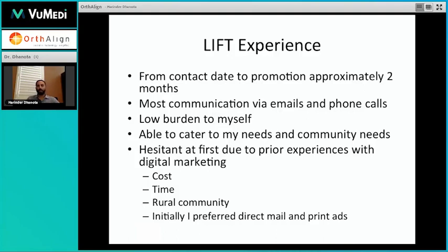It actually worked out very well. I was hesitant at first to proceed. When I talked with the Lyft marketing team, they were really into the whole social media and electronic advertising, which I thought in my community would not have a great effect. Reason being, in the rural community I'm in, I thought we would have a better response with print ads, flyers, billboards, things along those lines.